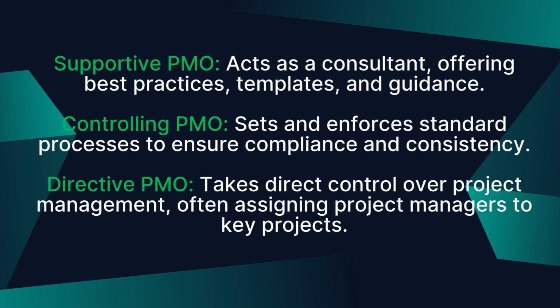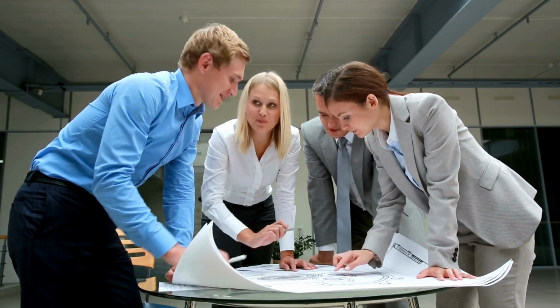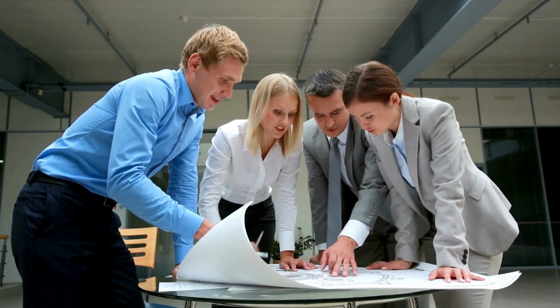PMOs can work in different ways, depending on the organization's needs. Supportive PMO acts as a consultant, offering best practices, templates, and guidance. Controlling PMO sets and enforces standard processes to ensure compliance and consistency. Directive PMO takes direct control over project management, often assigning project managers to key projects. Each style is designed to meet the organization's unique challenges while still ensuring that projects are delivered effectively.